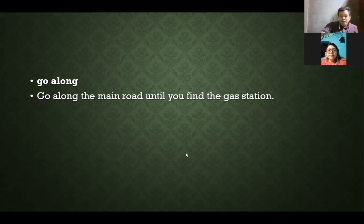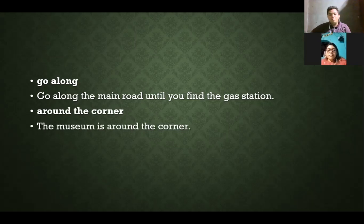Good. Luego tenemos around the corner. Y tenemos un ejemplo. The museum is around the corner. Okay? Around the corner is like por la esquina, o a la vuelta de la esquina. Okay? As you want to say. El museo está en la esquina o a la vuelta de la esquina. Okay? That's the meaning.